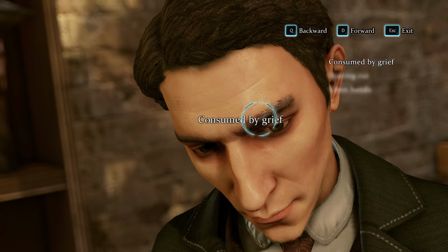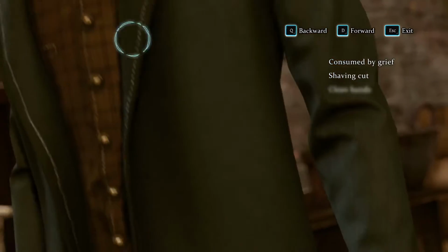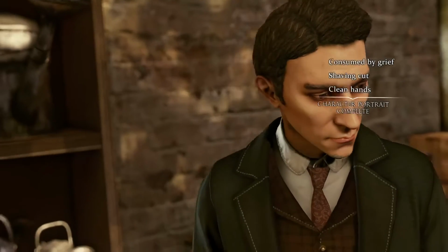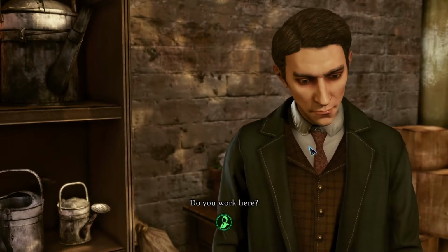Red eyes, consumed by grief. Wept recently, okay. Not much to go on. And what about the stitch he has on the chin?